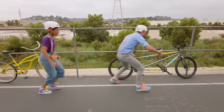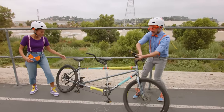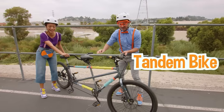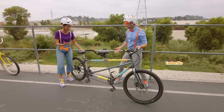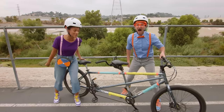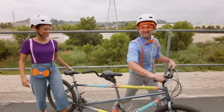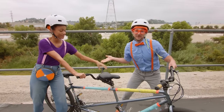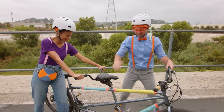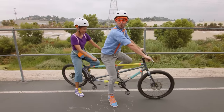Yeah. What? What? Look at this. This is a tandem bike. Yeah, look, wow. There's two seats on this bike. One, two, and two sets of handlebars. Yeah, these handlebars up front are for the person that steers. Yep. And these are for the person in back, so then they don't fall off. Yeah. Wow, shall we try it? Yeah, I can't wait. All right, two people, one bike. Here we go.